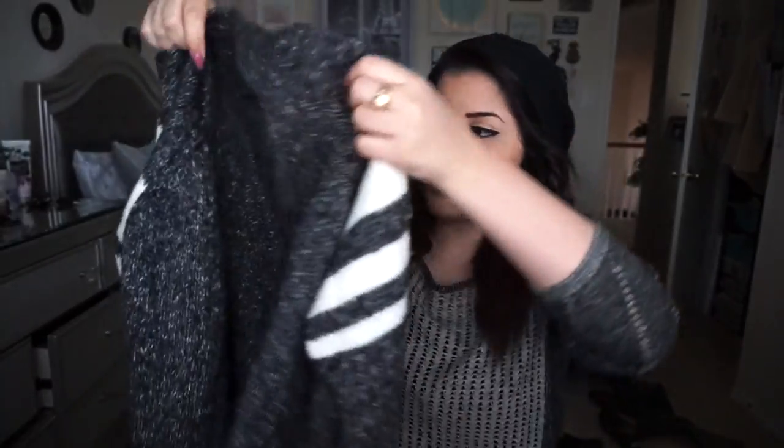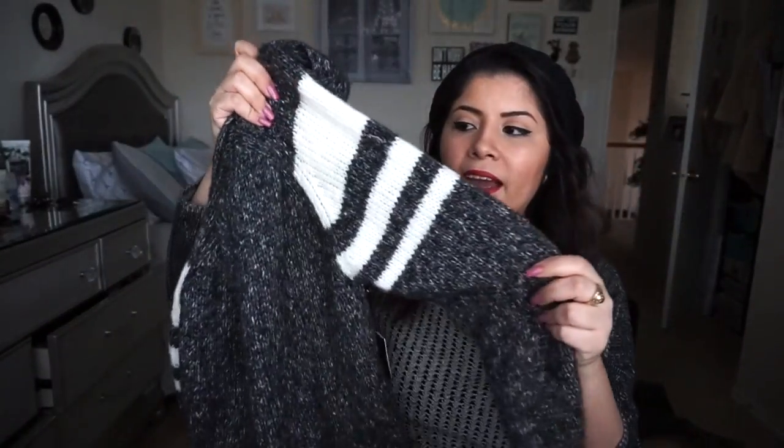So I bought this sweater. It's kind of like an old granny sweater. It's very long, very slouchy, and it has buttons down the middle. I'll probably try it on. I don't know if I'm going to do a try-on haul, probably not. It has kind of a jersey, school, baseball tee feel to it.